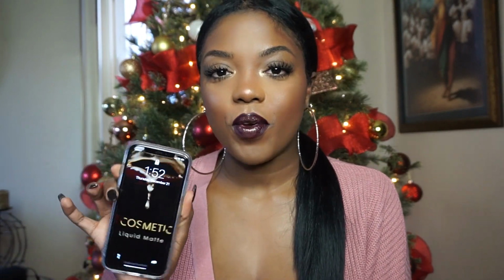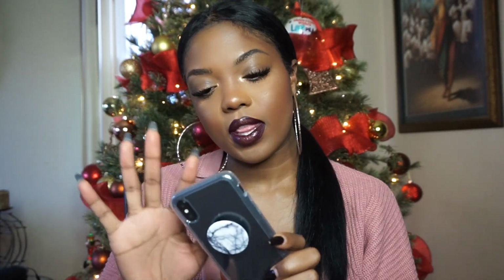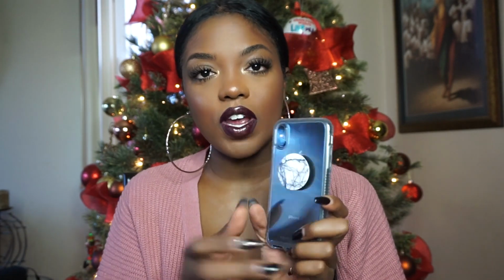So this is my iPhone X here. I got the clear case to go around it, and then I actually bought this little pop socket. I got this from Charming Charlie's, just to go in the back so I can take my selfies and everything, just in case my phone would slip and fall. I had this so that way it doesn't fall out of my hand.